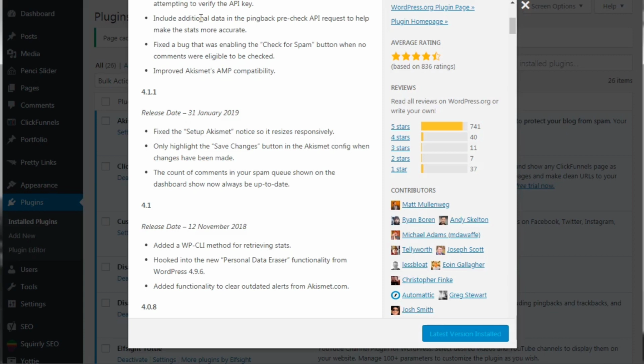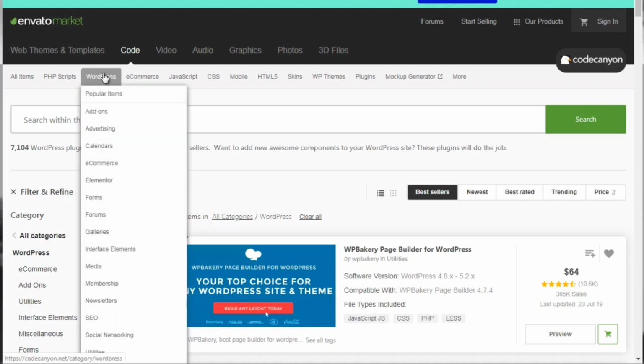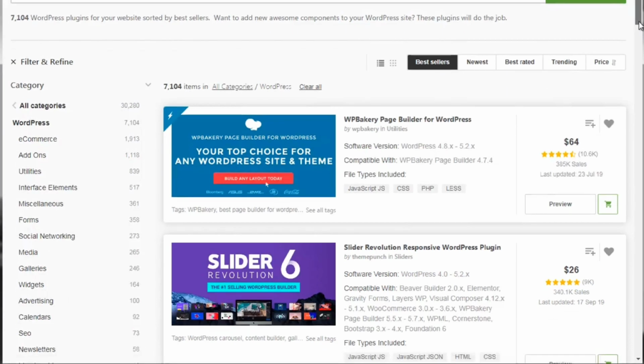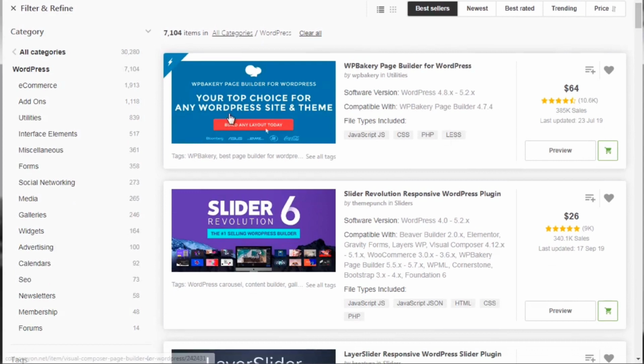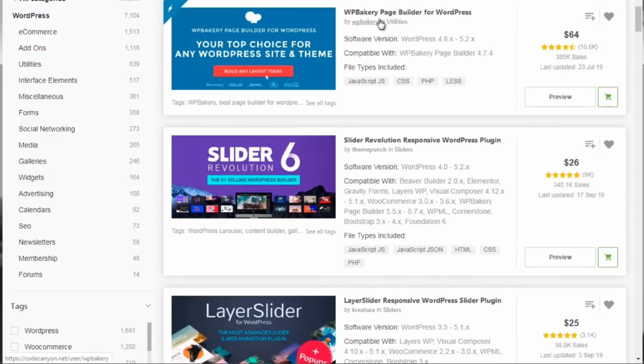So let's say, for example, that we head on over to a site called CodeCanyon.net. This site basically sells WordPress plugins and WordPress themes. Now, if we go under code and we go under WordPress and we go down here, most of these are most likely to be updated frequently, especially WP Bakery, which is a page builder plugin. Now, as we scroll down, let's just use this as an example, let's just open this up and take a look at it.